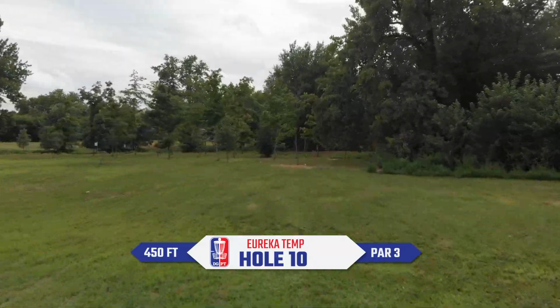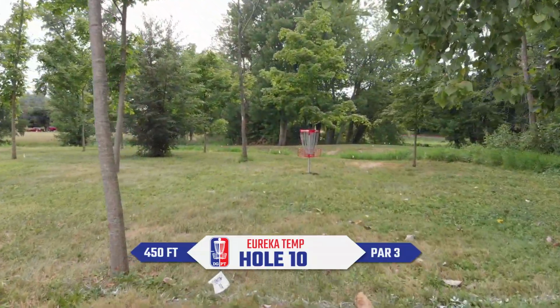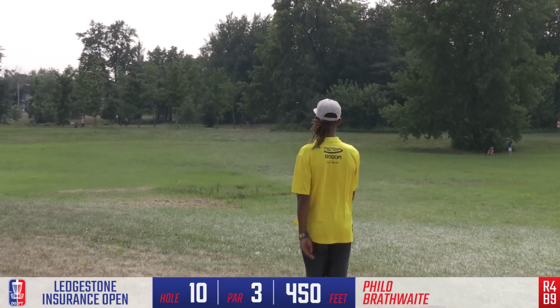Hole 10, the second hole of a 4 birdie streak, 450 feet, slight downhill, par 3. Players are either going to be playing a flip-up hyzer on the right-hand side or a big sidearm or roller if they have it in their arsenal. Come on, Wayne, help me out.